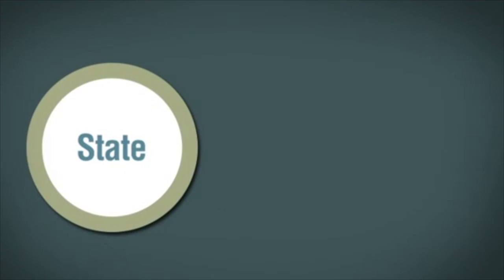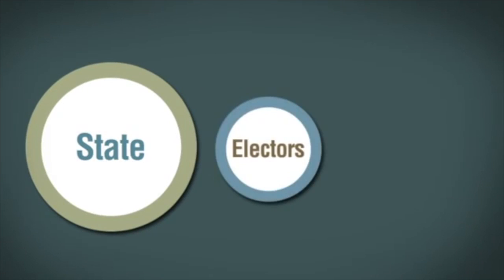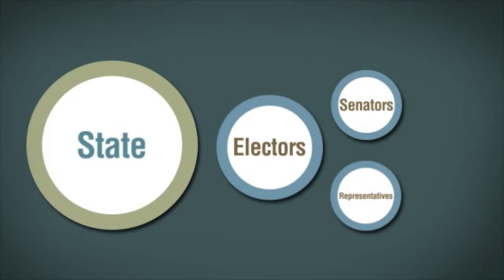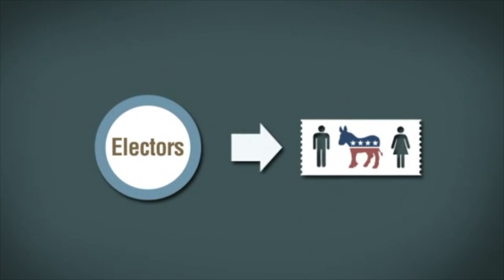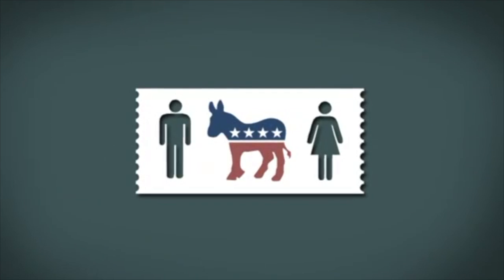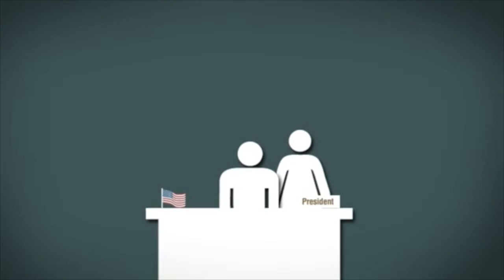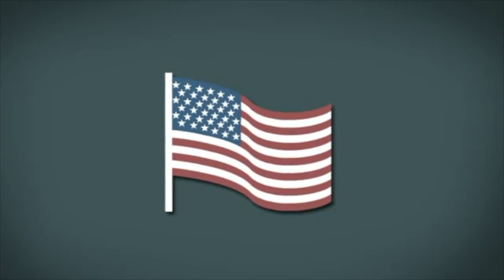Instead, a system called the Electoral College is used. Each state is allocated a number of electors that will make the final choice. A state has the same number of electors as it does senators and representatives. In most states, all the electors will vote for the presidential ticket which received the most support in the public vote. Finally, the presidential ticket with the most Electoral College votes becomes President and Vice President of the United States of America. So that's how things work in the US.